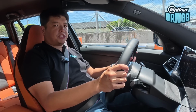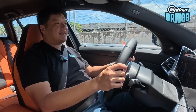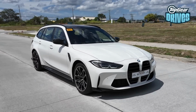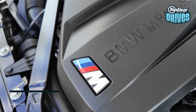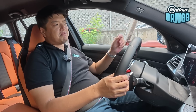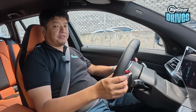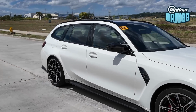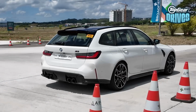Driving the M3 Competition in xDrive touring spec is a special experience. It's such a nice compact car, and yet it has so much power. Under the hood is a 3-liter twin-turbo straight 6 with 510 horsepower and 650 Newton-meters of torque. Now, what does that mean when it comes to just driving? That means that this car, which is based on the 3 Series, mind you, which is quite a small car, is absolutely insane when you drive it. It's got so much power and so much torque that it just floors you.